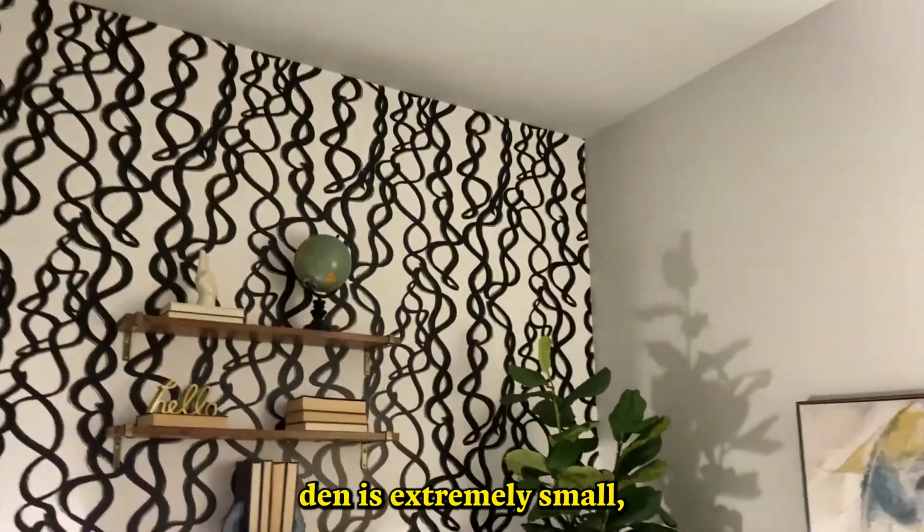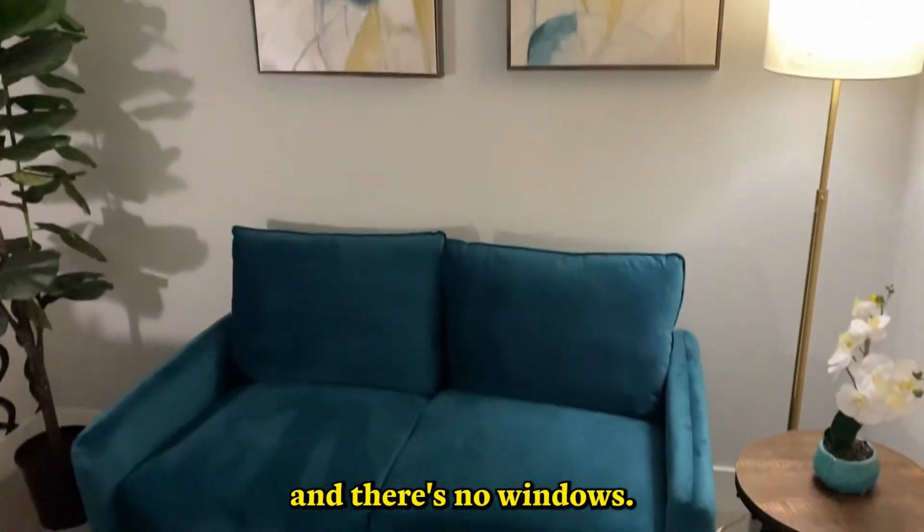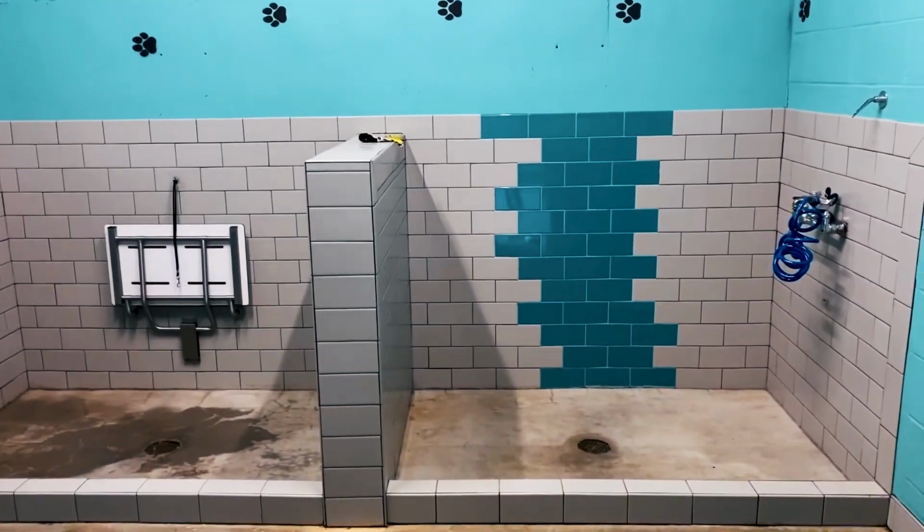The den is extremely small, and I would literally only be able to fit my desk in here, and there's no windows, so I'm not really sure about it, but it's here. That place was so nice, like actually beautiful. They had a dog washing station. Like, what?